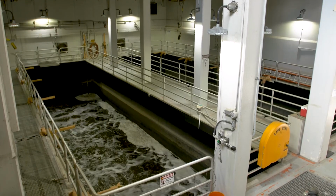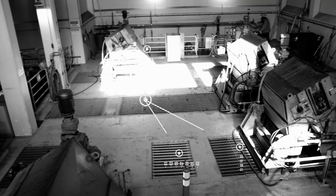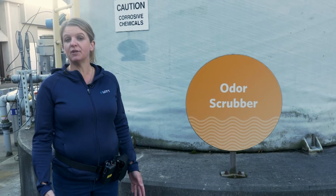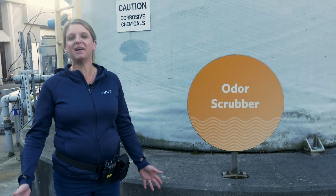Poopy is right. This is one of the best places in the plant to experience the smell. So this is one of our odor scrubbers. It's our job not only to clean up the dirty water, but to clean up the stinky smells that come with it.